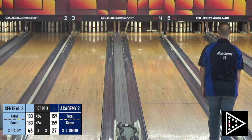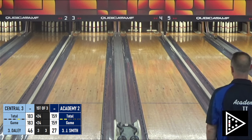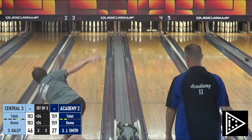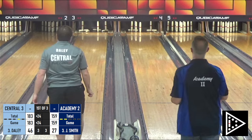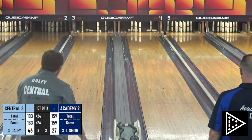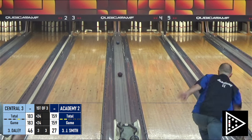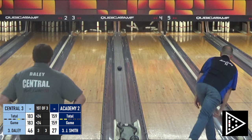Minus a mark. Smith looking to find the range. 1, 2, 4, 8, 10. Daley got on the head pin. He's got the 9 pin to drop out. The wood is quite vertical against the 3. And I'm not convinced the wood in front of the 7 will help carry it. We'll see.